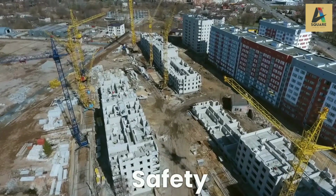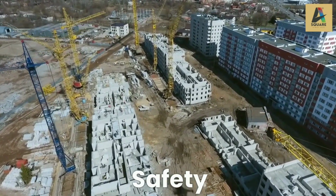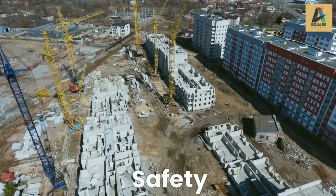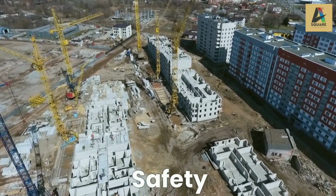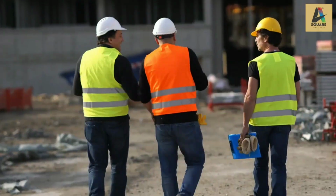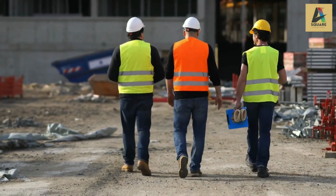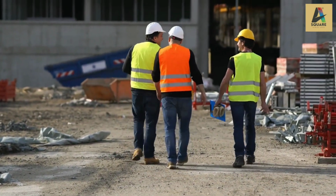Safety. 3D printing can be used to create building components that are more durable and resistant to extreme weather conditions, such as hurricanes and earthquakes, making buildings safer. With these advantages, 3D printing is becoming increasingly popular in the construction industry.